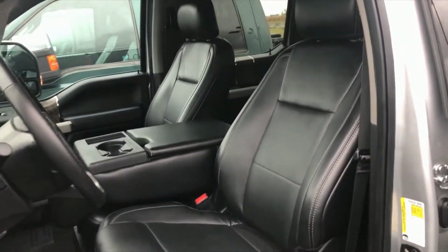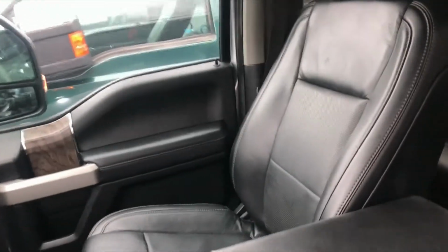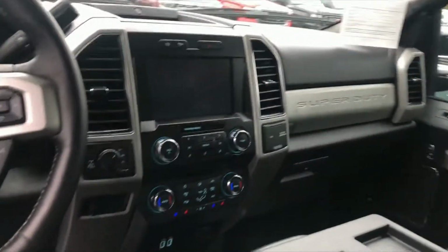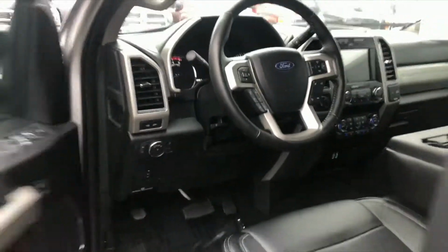Take notice of the interior rear. You've got lots of ample legroom for friends and family possibly traveling with you. Fully loaded with heated seats, leather as you can see on the front, and easy access to all the controls within arm's length. Super low miles and a huge selection of F-350 Super Duties right here at Sunset Ford.